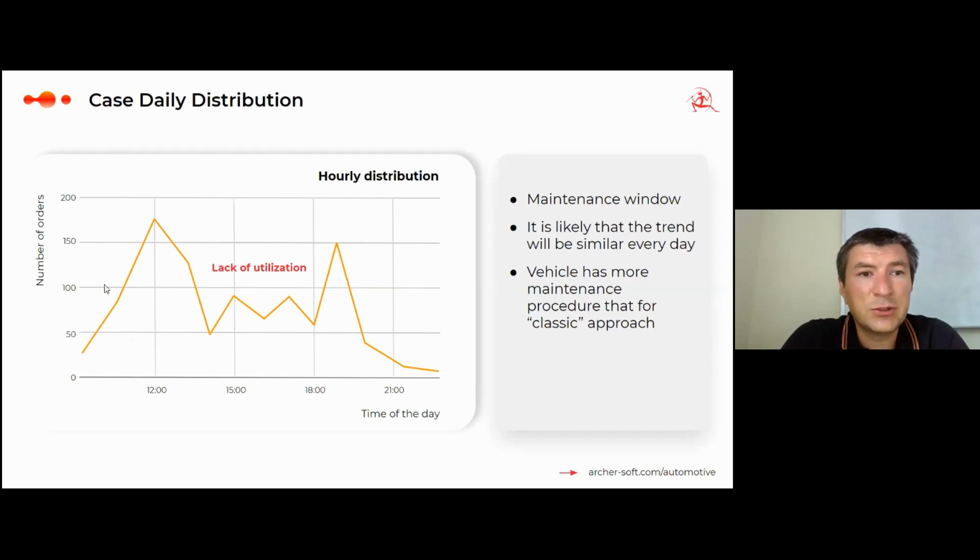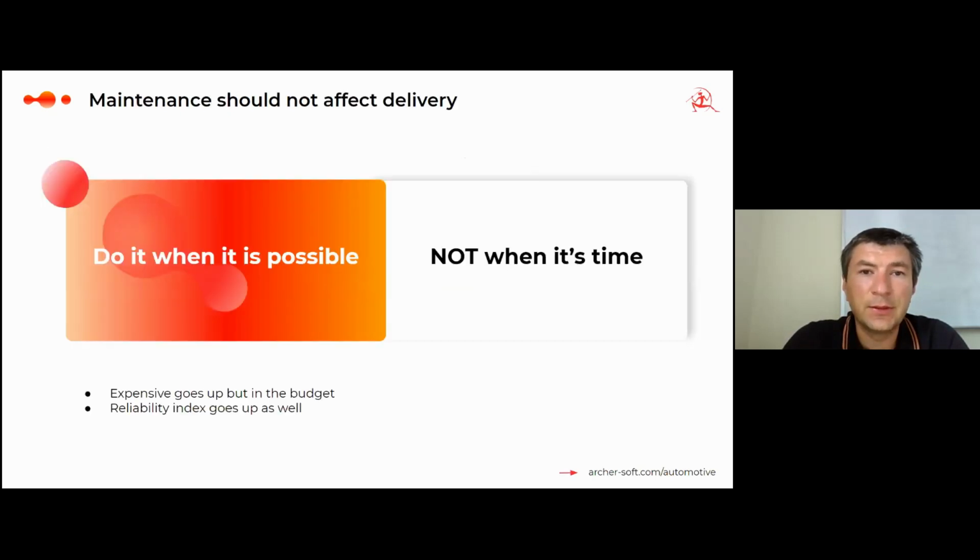It's likely that such a pattern can be similar from day to day, and it means that naturally we get the schedule of our vehicles, and this procedure works better than the classical one. We decided that if a vehicle is not on the road, it should have some sort of maintenance procedure. So we do maintenance. The model helps us come to the solution that we have to do maintenance when it's possible, but not when it's time.